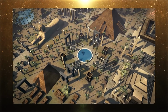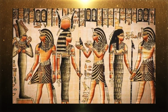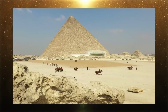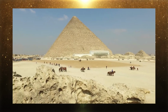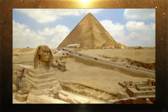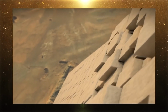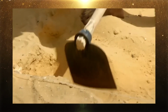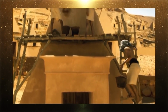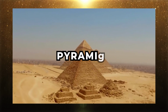Some people believe that the word Ararat refers to the Uraeus symbol of Lower Egypt, implying that the Ark may have come to rest on a mountain in Lower Egypt. The only problem being that Egypt does not appear to be blessed with any significant mountains. But if we think rationally and laterally, we suddenly realize that Egypt is actually blessed with quite a number of mountains. They are called pyramids.